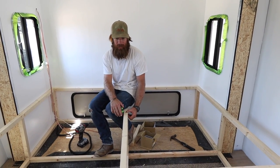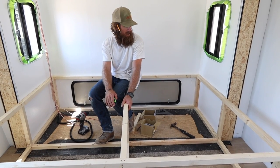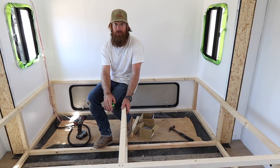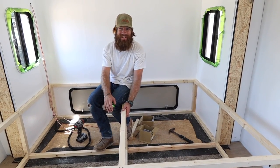So the bed frame is built out of 1.5 by 1.5, just regular pine. And I love using these things. They're durable, they hold up. They're a pain to find straight ones, but take your time and find them. There it is.